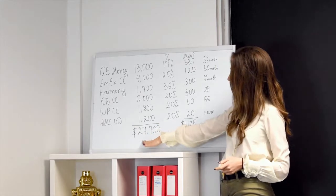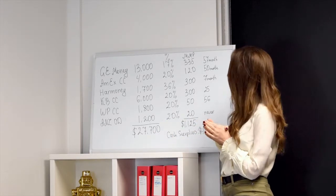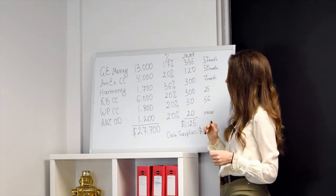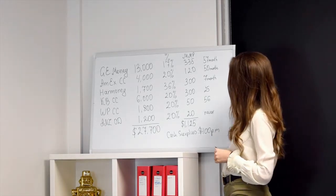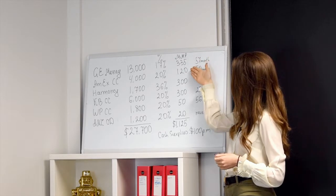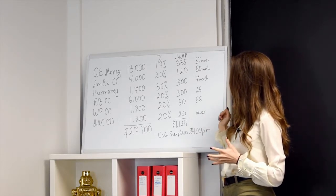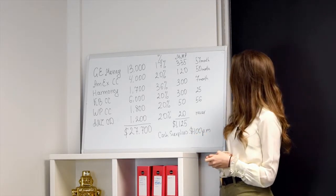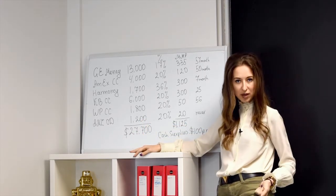So that's the total balance of his loans, and that's the balance that we started working with when he came to us. These are the corresponding interest rates for each of the loans. The personal loan is 17%, all of the credit cards and overdrafts are 20%, and Harmony, like I said, is 36%. There are minimum monthly repayments that he was making, $335, $120, and so on. If he stuck to just making minimum monthly repayments, then it would take him almost 5 years to get rid of all this debt. Surely there must be a better way of doing it.